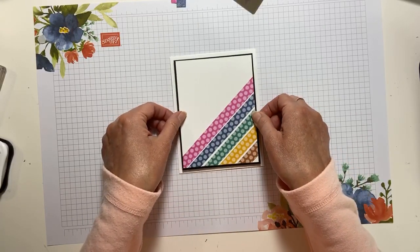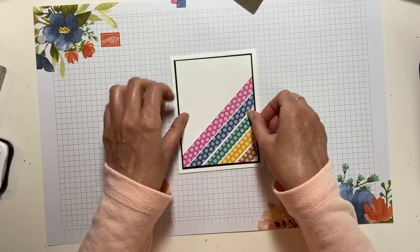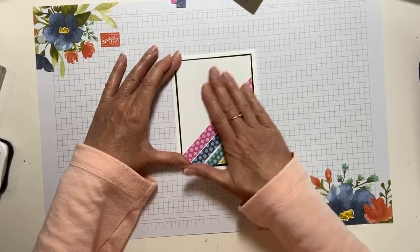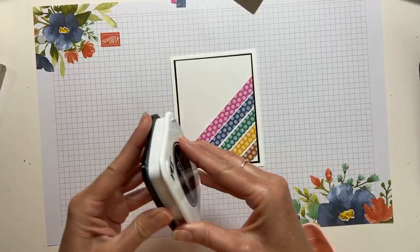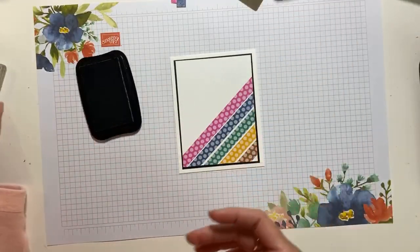Oh, you guys, we're living dangerously this morning. You know what we did? We put that on the card without stamping. I'm just so excited to talk to you guys. I missed you yesterday.